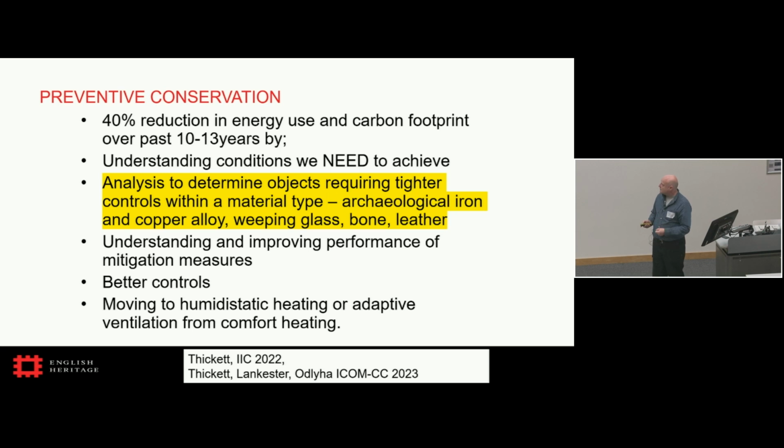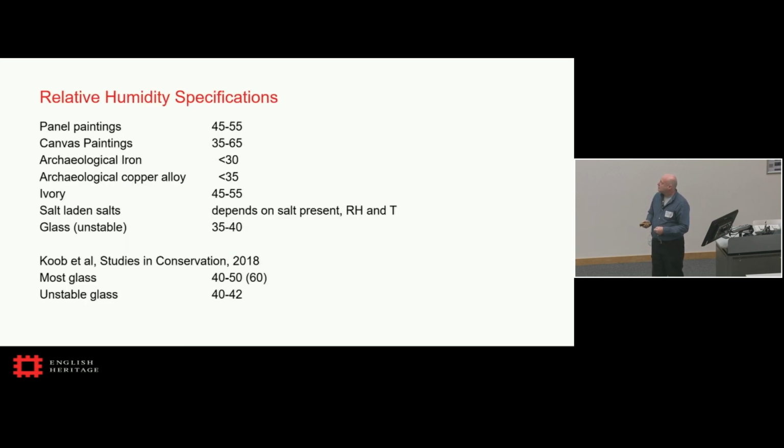I'll talk about glass. And what I mean by that is generally within preventive conservation, we group types of objects together. So as we say, I'll keep our panel paintings at 45 to 55. It's a subset in Bezo. Can keep the canvas paintings a bit wider, but we assume they're all the same.